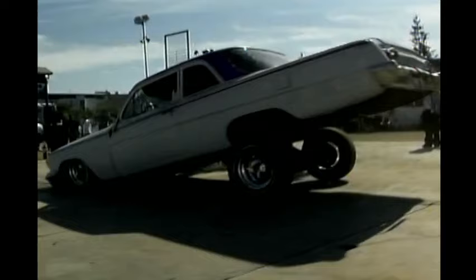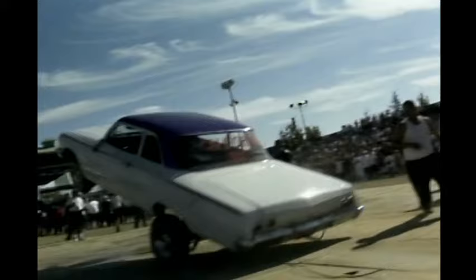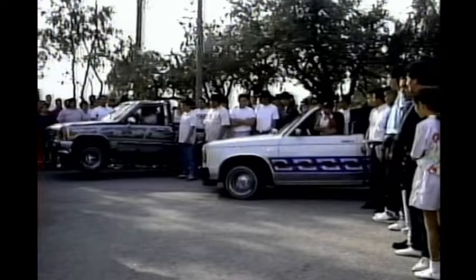I don't believe that the hydraulics competition will become the rich man's sport. I think it'll always be a grassroots kind of sport, and Lowrider Magazine has always emphasized being true to the streets, and I think a sport like this will continue to evolve from the streets.